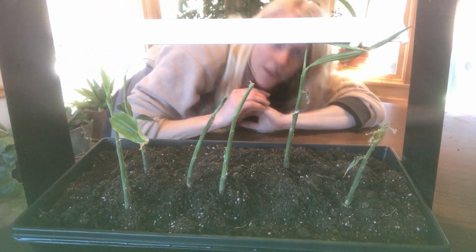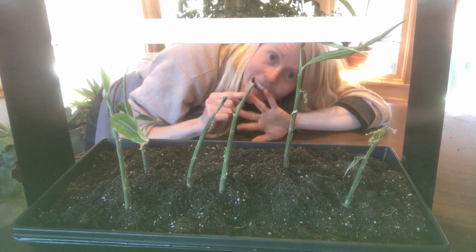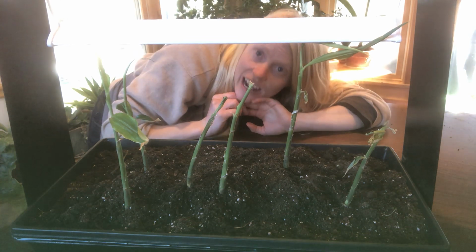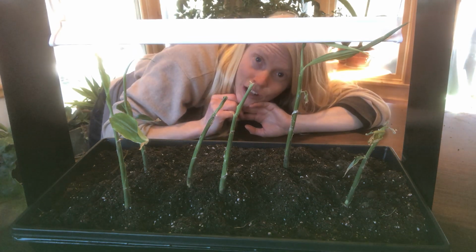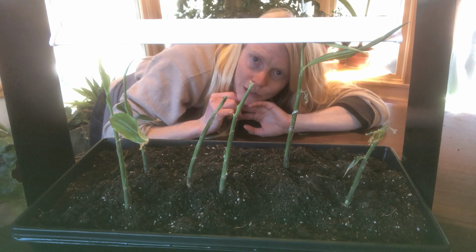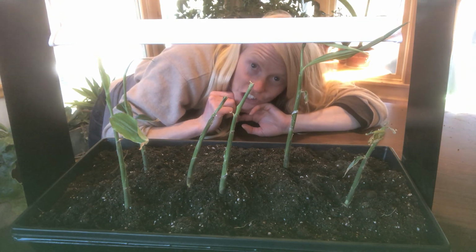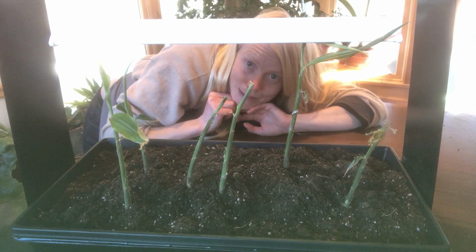And it also comes with, of course, the power cord and a timer as well. And on the timing front, 16 to 18 hours of light is ideal for transplants. I tend to go for 18 when they're just starting and 16 as they get larger. And that's because plants actually need to sleep.